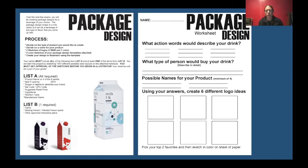What type of person would buy this, or what's your target audience? What are some possible names? What are some different logo ideas that you have? And then pick your top 2 and design them at a larger scale in color and black and white, on a larger sheet of paper. And then they're given their list of requirements. Like, okay, now you have all these components. Now it's time to think about designing the package and where we're going to go with that package.